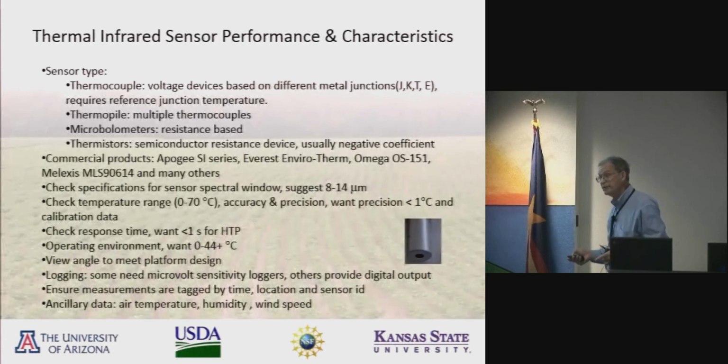Operating environment. Where we are, it gets bloody hot in the summer. So you want to make sure it can handle the 40 plus Celsius temperatures. View angle, as I mentioned before, is very, very critical because if you point that at the wrong angle, you're not measuring what you think you are. You might be picking up some sky temperatures.